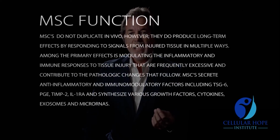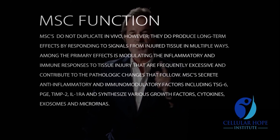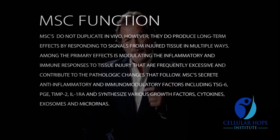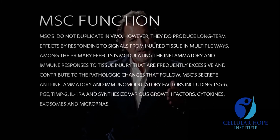So, what is the actual function of a mesenchymal stem cell, or a stem cell that we're talking about? We believe that they do not duplicate in the body, or in vivo. However, they do produce long-term effects by responding to signals from injured tissues, and they do this in multiple ways. Among the primary effects is modulating the inflammatory and immune response to that injury. These responses are frequently excessive, and they contribute to the pathologic changes that follow.